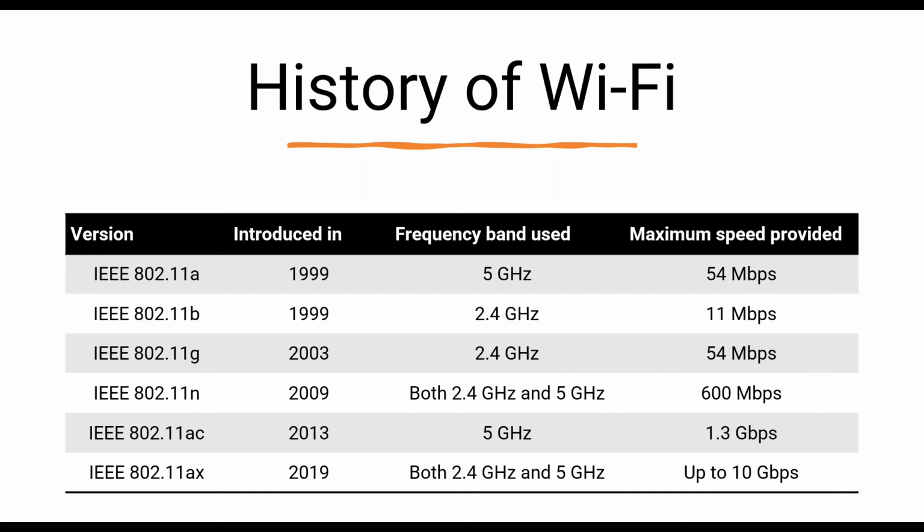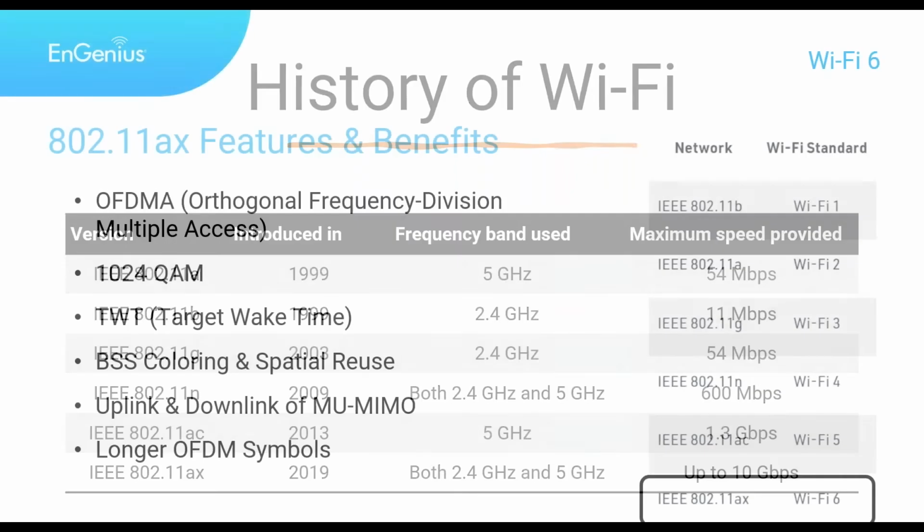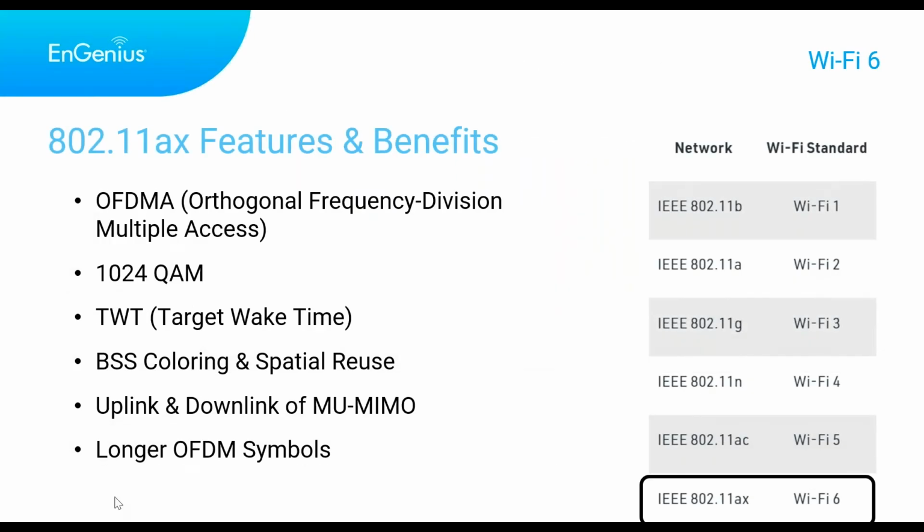So now we're at 11ax. What are the benefits of 11ax? As I mentioned, we had Wi-Fi 1, which was 11b, Wi-Fi 2, 11a, Wi-Fi 3 is g, 4 is n, 5 is ac, and now we're at Wi-Fi 6. This is the current time frame. Enter Wi-Fi 6, which is 802.11ax. Here are some of the features and benefits of this particular technology. It's really important to understand.